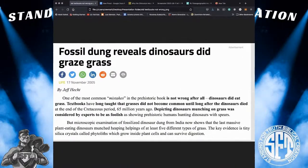Old textbooks were wrong. They said, look at this: one of the most common mistakes in the prehistoric books is not wrong after all. The dinosaurs did eat grass. So remember, the textbooks for little kids show dinosaurs walking on grass, but it was just hypothetical, right? They were making fun of the drawings, basically. The grass shouldn't have been there, they were saying. But textbooks have long taught that grasses did not become common until long after the dinosaurs' end of the Cretaceous period, 65 million years ago. Depicting dinosaurs munching on grass was considered by experts to be foolish, and so was showing prehistoric humans hunting dinosaurs with spears. Well, guess what?